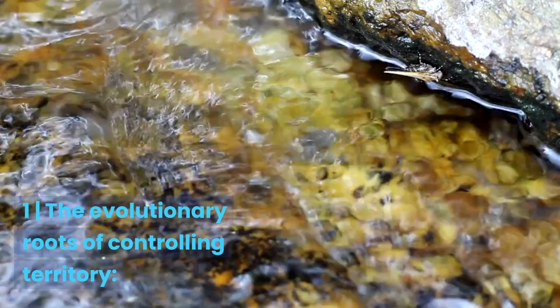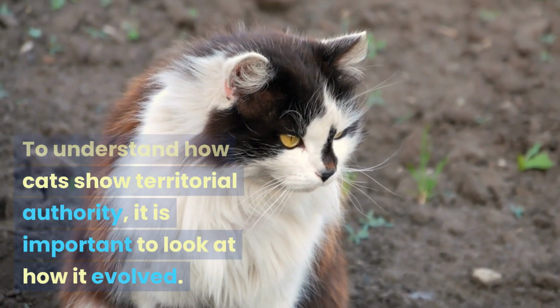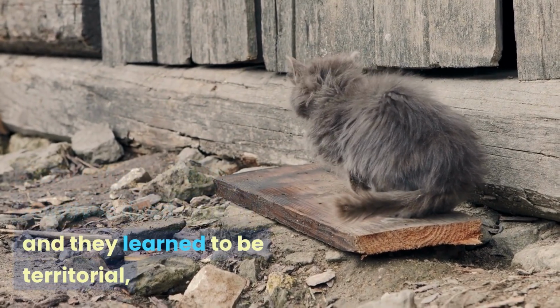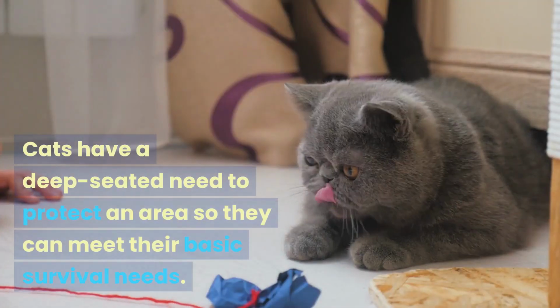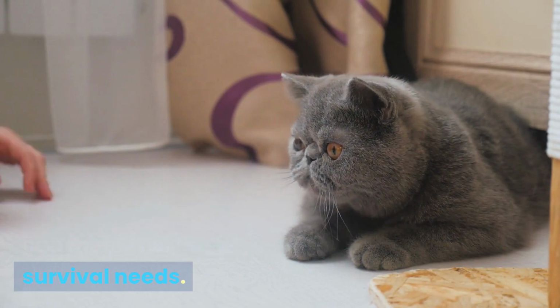1. The evolutionary roots of controlling territory. To understand how cats show territorial authority, it is important to look at how it evolved. Domestic cats' wild relatives lived alone, and they learned to be territorial because they had to compete for resources like food and places to mate. Cats have a deep-seated need to protect an area so they can meet their basic survival needs.